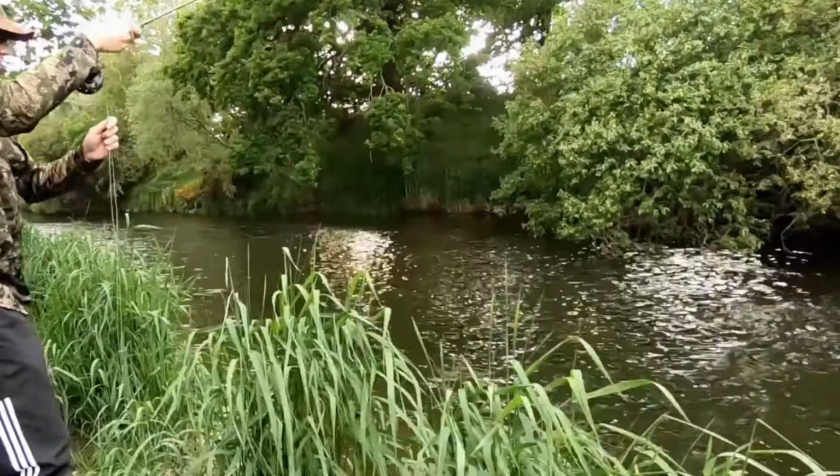Come on, Tom. Oh my God, he's a beast. That is my PB trout from the river. Can you see the size of that fish? But guys, I am so stoked to catch that brown trout. It was what, fourth cast, fifth cast? You saw it on film and boom, he hit it. PB brown from a stream.